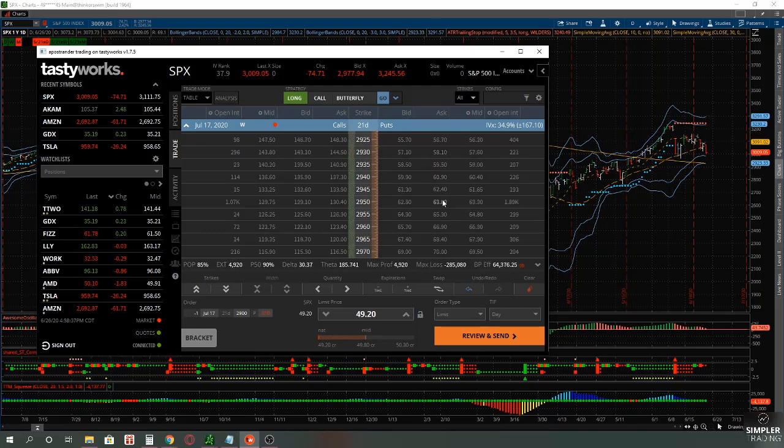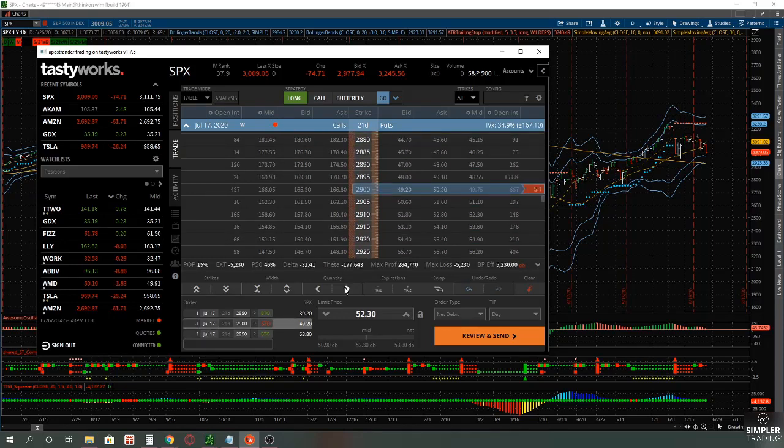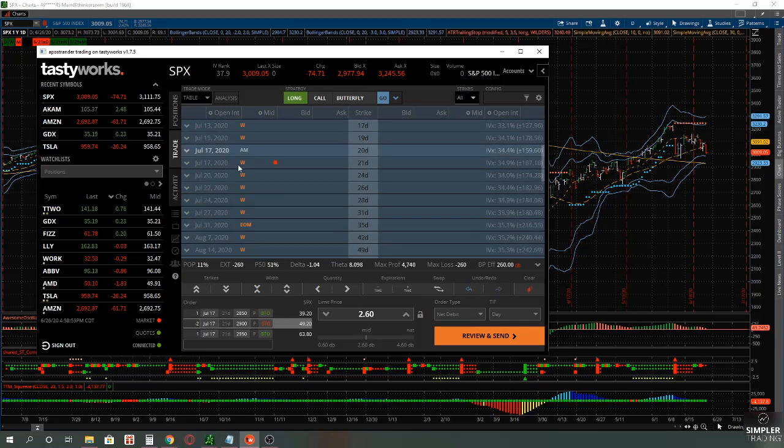And let's look at a 50-point butterfly. So 2,950 and 2,850 as the wings. As you can see here, currently the cost basis on this butterfly is about $2.60 out for the July expiration. And keep in mind, this is the July weekly expiration, right?